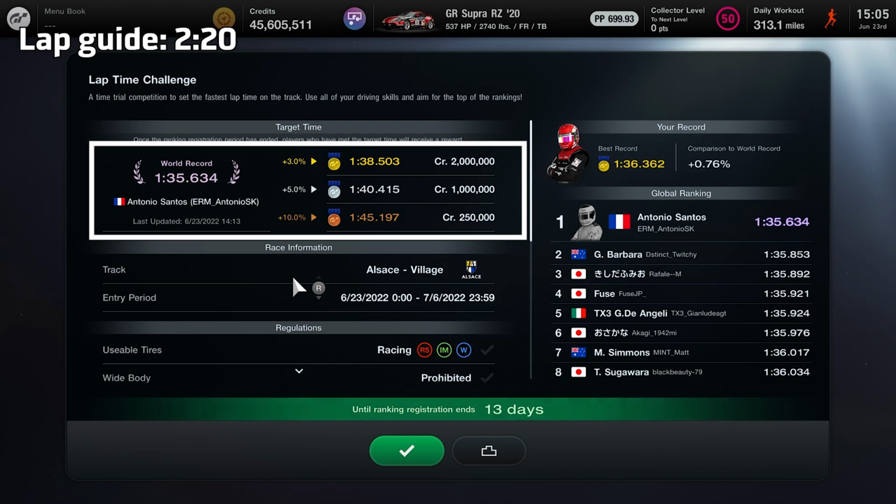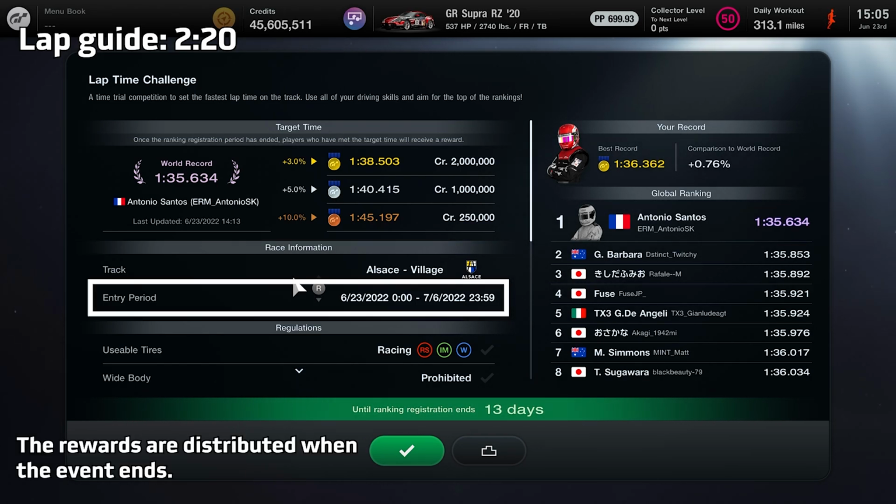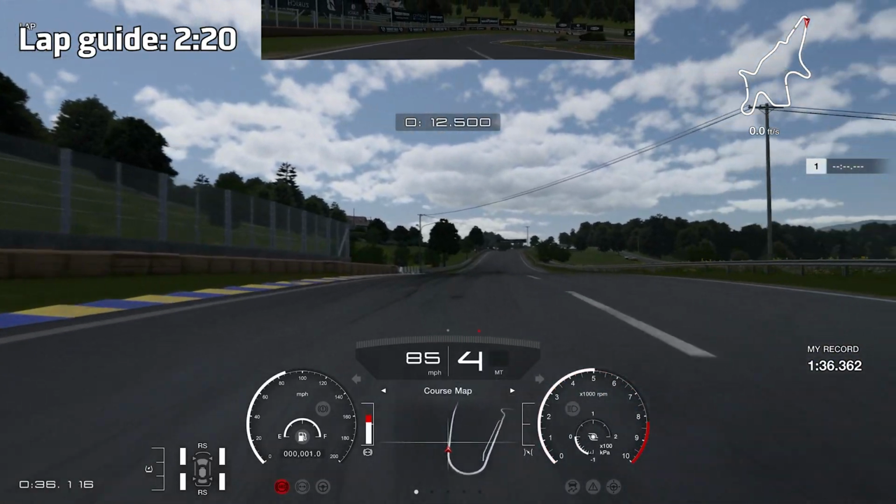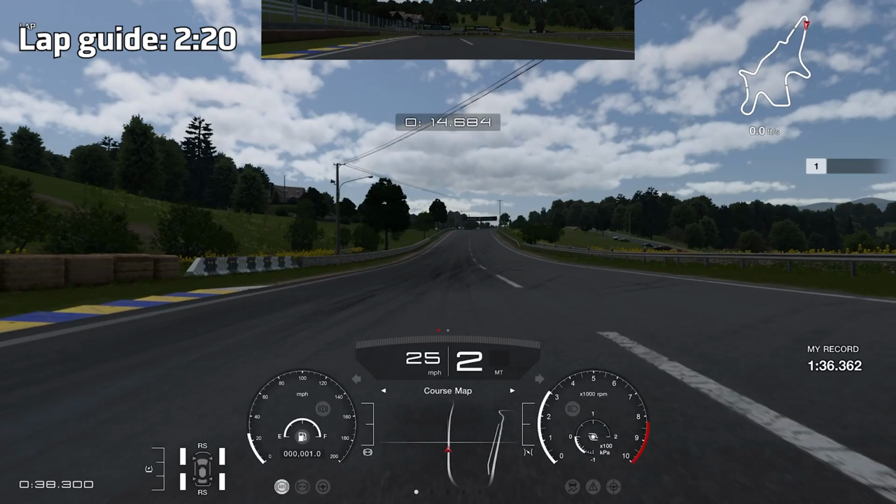But anyways, with the time trial details: Alsace Village with the Escudo, racing soft tires only, and the car is fully stock, and no, you cannot tune your car. Now, I do want to note there are a couple of things that you need to keep in mind with this car. The first one being that this car has 981 horsepower.